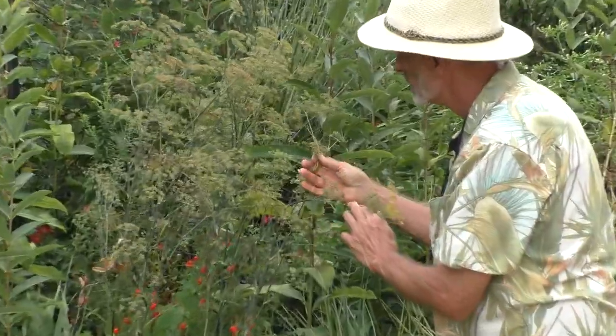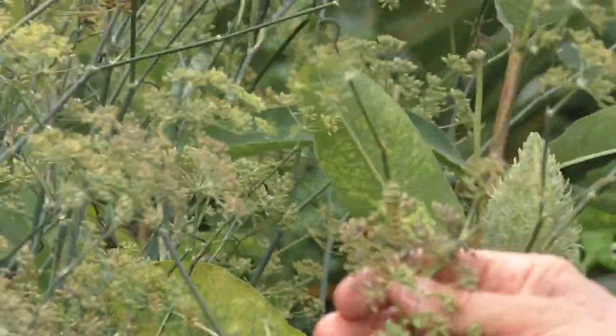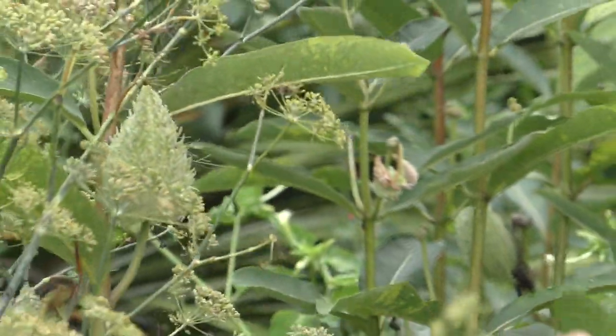Eastern black swallowtail caterpillar. They only eat members of the Apiaceae, and there's not all that many native umbels for one of these creatures to eat. And don't worry, I will return it to its breakfast or dinner.